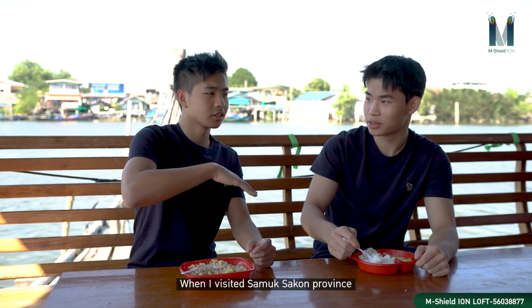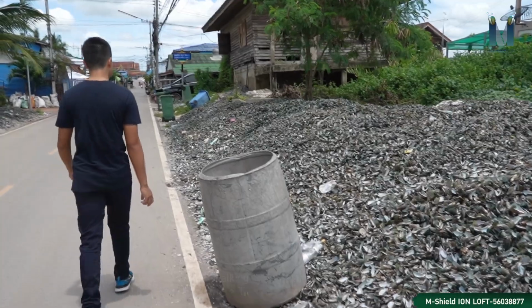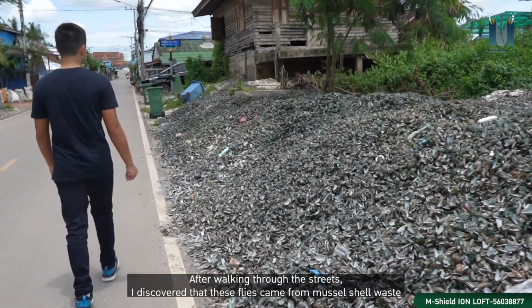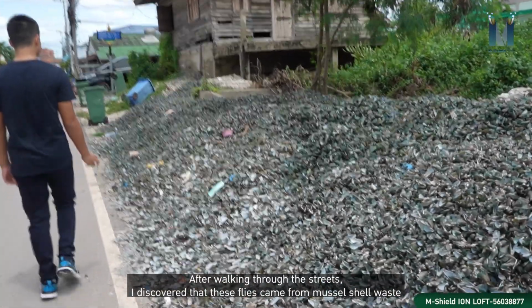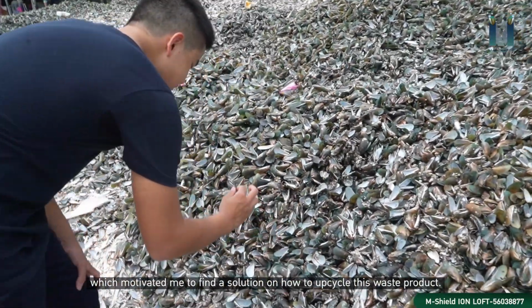When I visited Samut Sakhon province, I was concerned about how abundant flies were within the area. After walking through the streets, I discovered that these flies came from mussel shell waste, which motivated me to find a solution on how to upcycle this waste product.